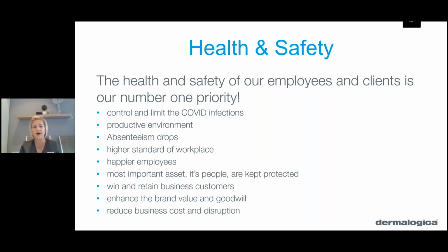When we refer to health and safety, this is especially for our employees and our clients, because their health and safety is our number one priority. When we comply with health and safety measures, you will find that a lot of things happen. We'll be able to control and limit COVID infections. We will create a very productive environment because it's safe and sanitized. And absenteeism of your staff will drop because they are healthy. A higher standard in the workplace definitely allows for happier employees.